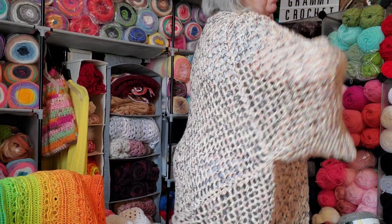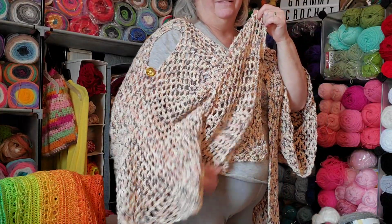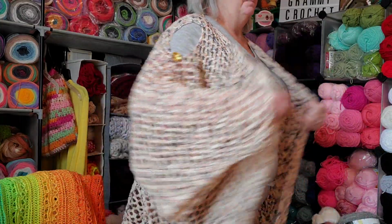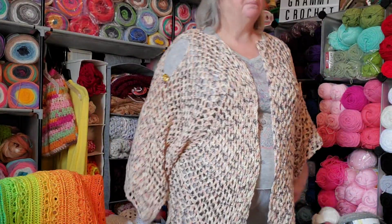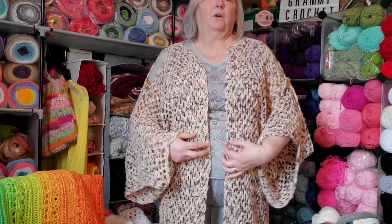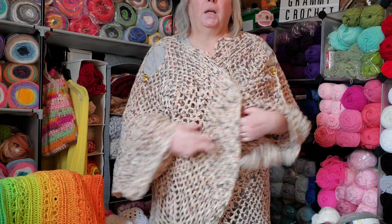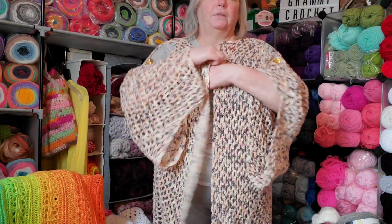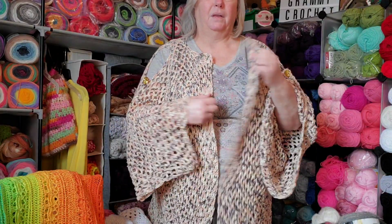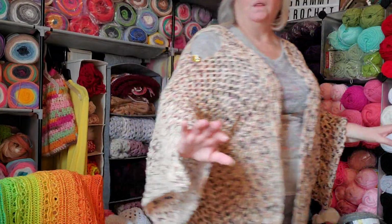And the length, part of it is because it's so stretchy. Like the very bottom here isn't stretching out at all, like it needs to. Of course, I'm not blocking it because it's a beach cardigan. So it's going to get wet. That's the whole idea. But yet, I can wear it just like this. But if I want to go to the beach, I can wear it. If I want to cover up more, because it's the fishnet, I can. I can close it, but I don't think I will because it'll stay closed by itself, I think, if I pull it. So this is, oops.